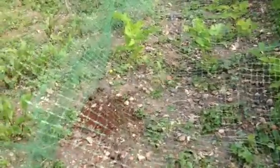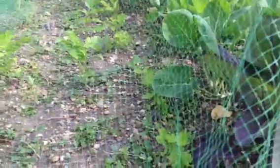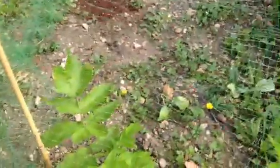Same with the parsnips next door. You can actually see there's 3 rows here, some fairly big plants and some fairly small ones. Now the big plants have been in since about April, early May, and the smaller ones probably since the beginning of June. Now, yeah, there's a difference in size, but actually I've planted the same number of seeds. In fact, the smaller ones I've actually had to thin out because so many germinated. But just getting things to germinate this year has been an absolute nightmare.